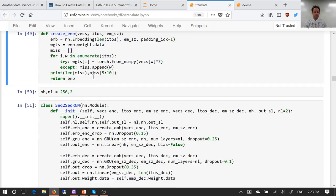Okay. So now that we've got our weight tensor, we can just go through our vocabulary. And we can look up the word in our pre-trained vectors. And if we find it, we will replace the random weights with that pre-trained vector. The random weights have a standard deviation of 1. Our pre-trained vectors, it turned out, had a standard deviation of about 0.3. So again, this is the kind of hacky thing I do when I'm prototyping stuff. I just multiplied it by 3.